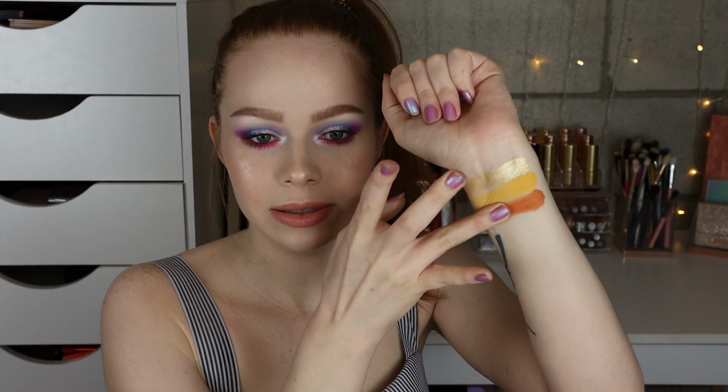So you can see their regular shimmers, the ones that aren't as light, are a little bit more intense, but they are a little bit flaky as well. I personally normally use them either wet or with a glitter primer.